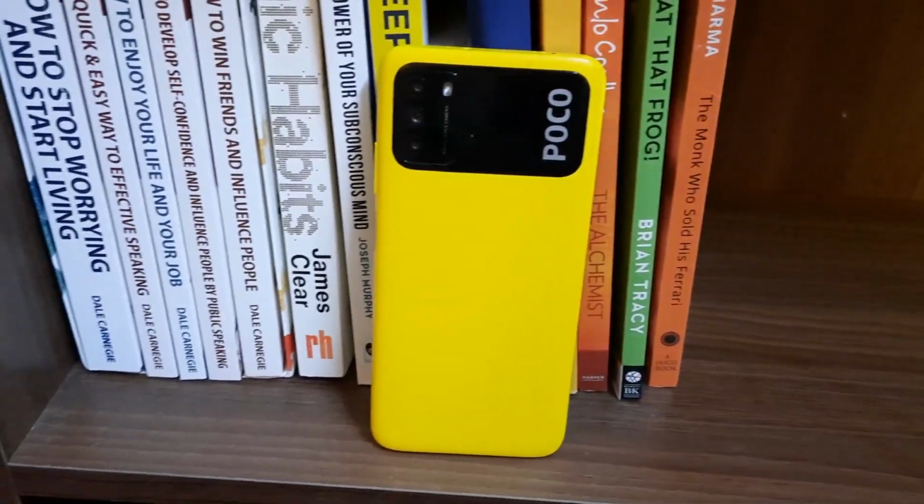First of all, happy Holi everyone, and now coming to the point, this is the Poco M3 smartphone, a new budget level smartphone from Poco. So nowadays it's quite popular, and today we are going to review this Poco M3 smartphone, and we will see if it's really a budget beast or just another overhyped product from Poco.